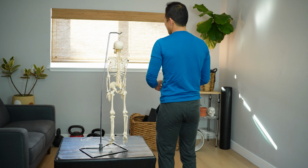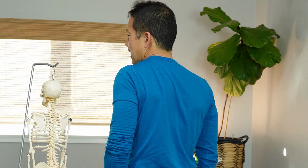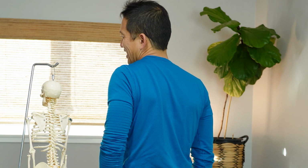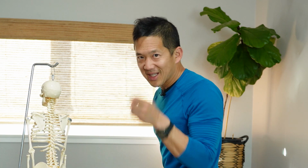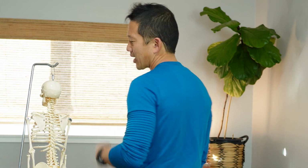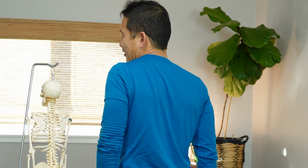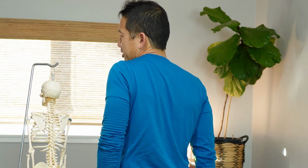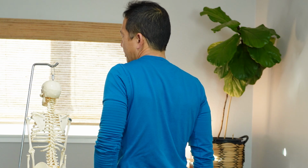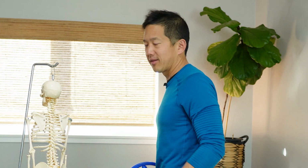But I will tell you this, for my son, when he turned his head to the left, his left shoulder would rise up. And that was a tell, okay? That was a hint of, okay, something is not going on correctly. Because when he would turn, those muscles would fire and elevate his shoulder. And he felt like, jamming. You can't go any further no matter how hard you tried, okay?